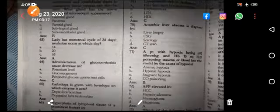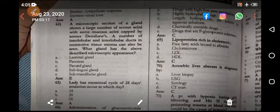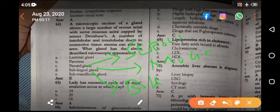Coming next, microscopic section of the gland shows mucinous acini capped by serous demilunes, a number of interlobular ducts. Now you have to focus on this. The parotid gland is the serous gland. The sublingual gland is the mucinous gland. Submandibular gland is both. Now focus on this. In the MCQ, they are mentioning the serous acini and the mucinous acini.